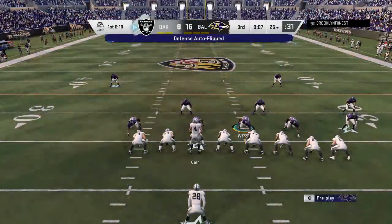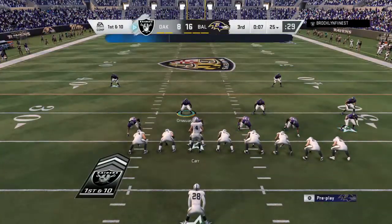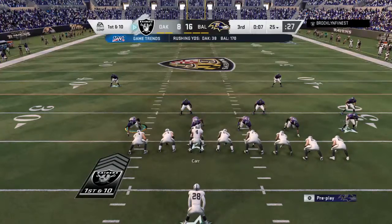The Raider offense set to get this drive started. And they had compiled a pretty long drive last time. Unfortunately, though, it ended with no points after the missed field goal.